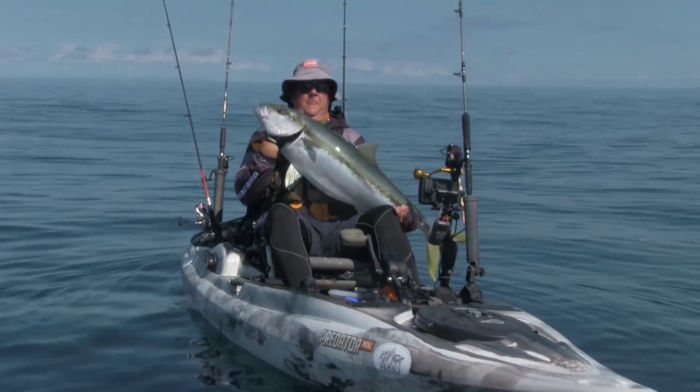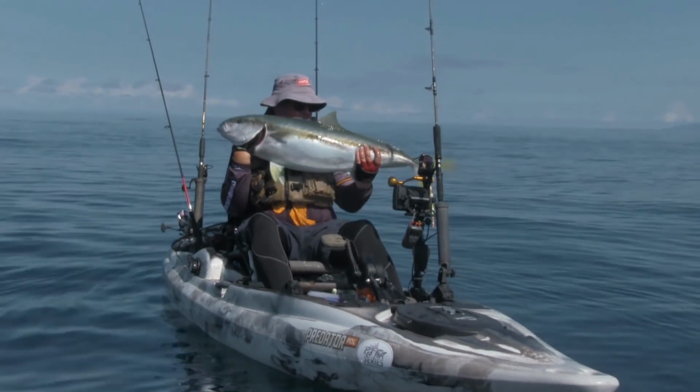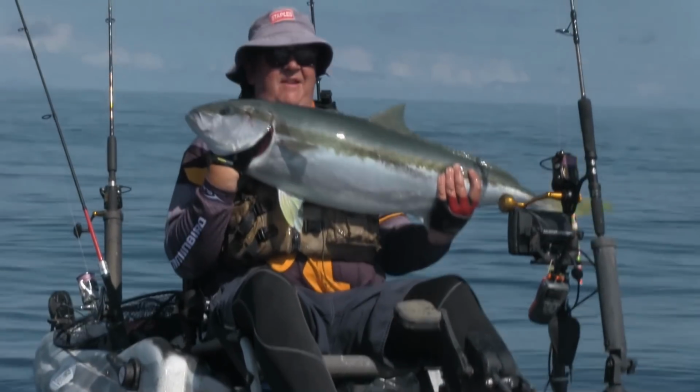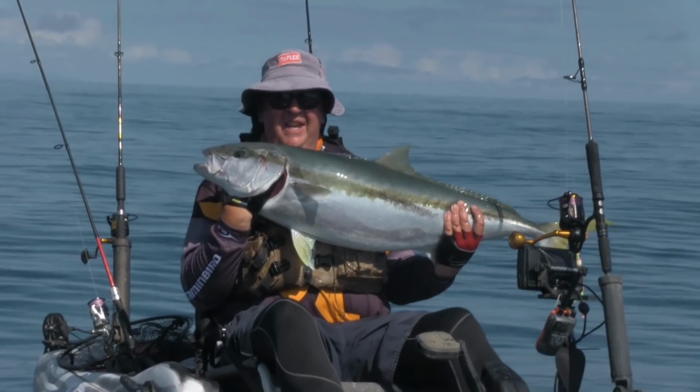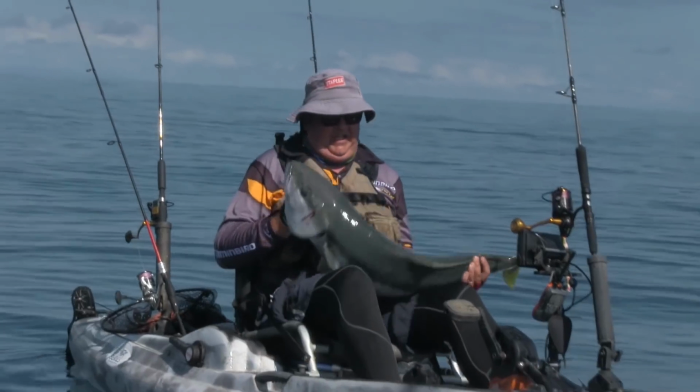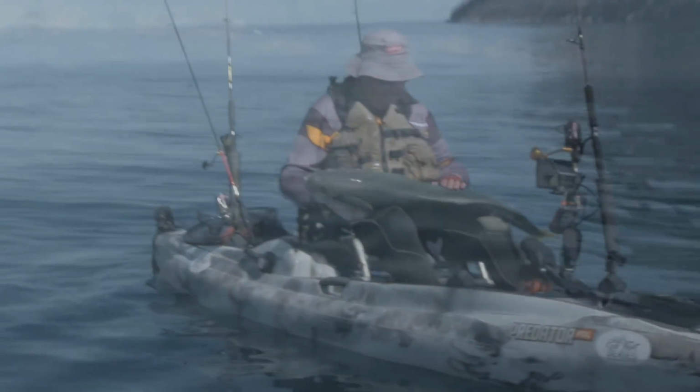Awesome. Great fish. Great fighting fish, aren't they, mate? Oh yeah, man. It was great to see Jeff finally get himself a kingfish after trying hard all morning while watching Damien and I catch fish. Then the fish went off the bite and something else happened.